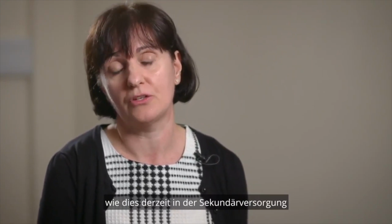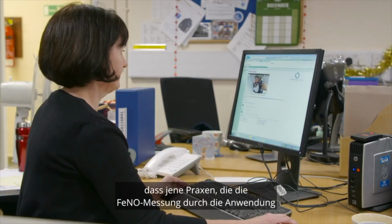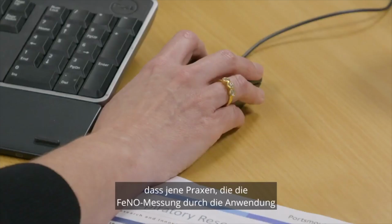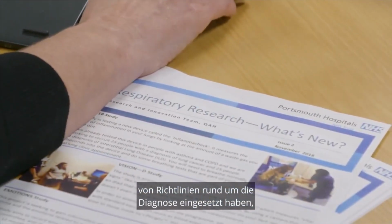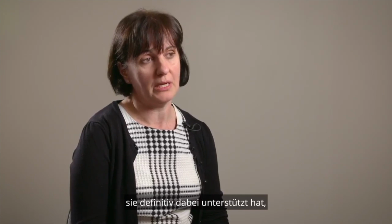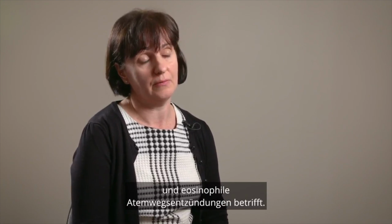In general practice, FeNO testing is not endorsed and supported as much as it is currently in secondary care in the hospital setting. I know from experience in primary care, those practices that have supported FeNO testing using the guidelines around the diagnosis has definitely helped them make sure that it is absolutely accurate in terms of asthma and eosinophilic airways inflammation.